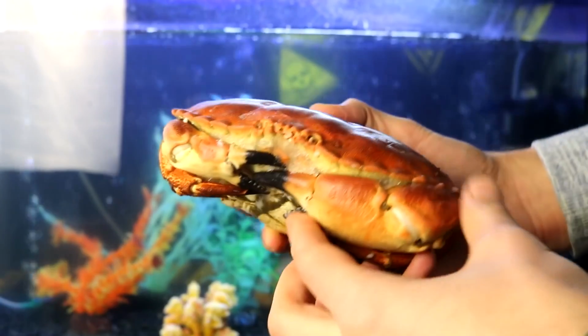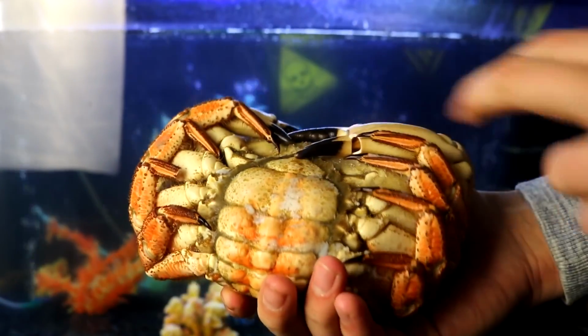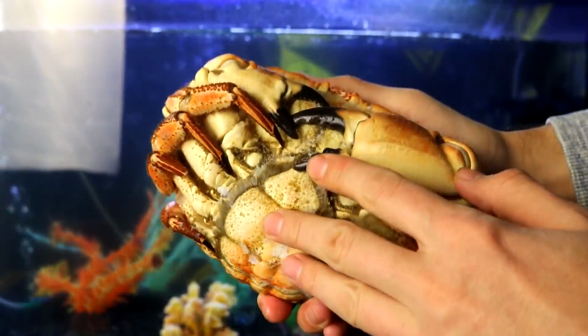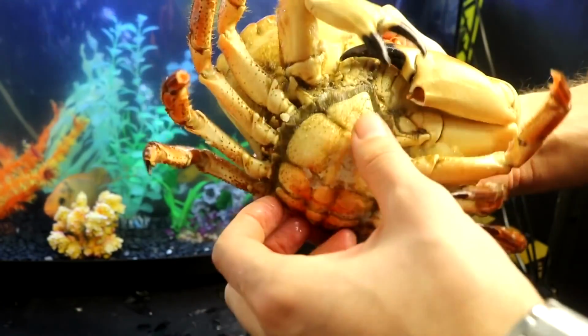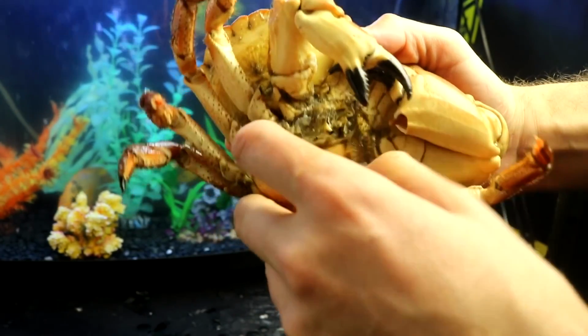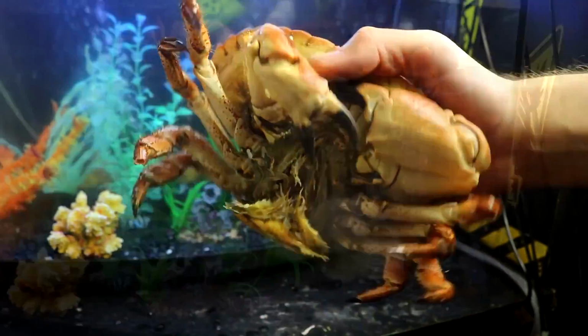Logically, the meat of shrimp and crab tastes somewhat similar. I wonder if piranhas will treat the latter as enthusiastically as they pounce on shrimp. Let's check. Since the crab is very large, it had to be lowered into the aquarium by hand. The procedure is not complicated, but rather risky, because there are huge piranhas inside.